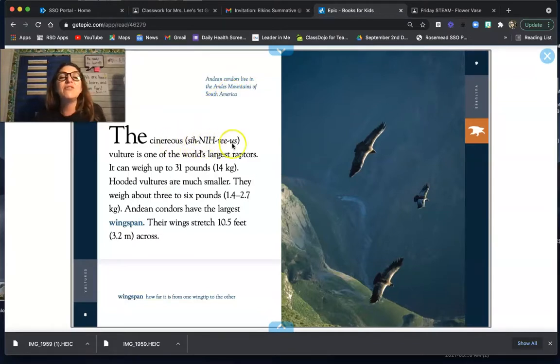The cinereus, try that with me, cinereus vulture is one of the world's largest raptors. It can weigh up to 31 pounds. Hooded vultures are much smaller. They weigh about 3 to 6 pounds. Andean condors have the largest wingspan. Their wings stretch 10.5 feet across.